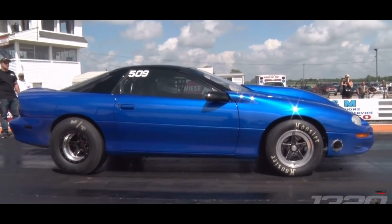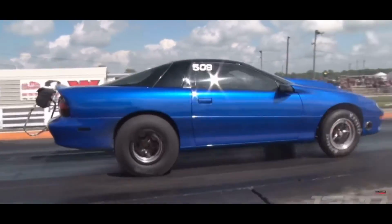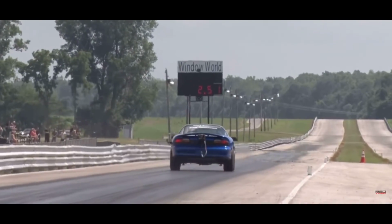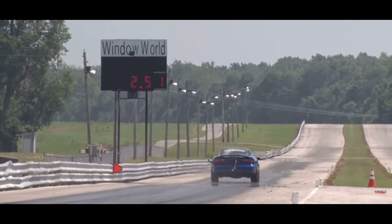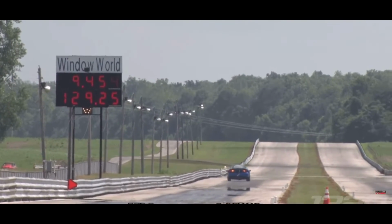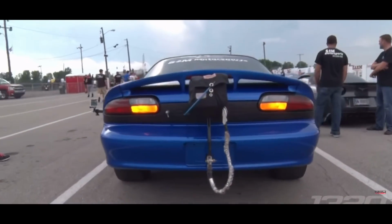And yes, we are talking about the V6 model because, to be honest, I don't know if you can find an SS under 5K that's actually worth it. But if you can, the V8 is obviously the much cooler option, and you're gonna have a lot more fun with it. Just be careful buying a cheap one because there are a lot of catfish Camaros out there.